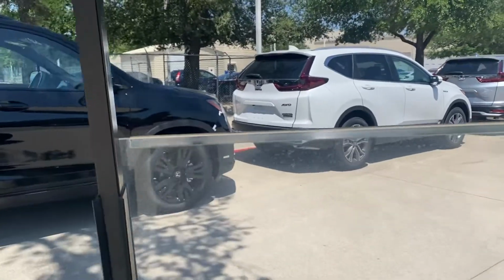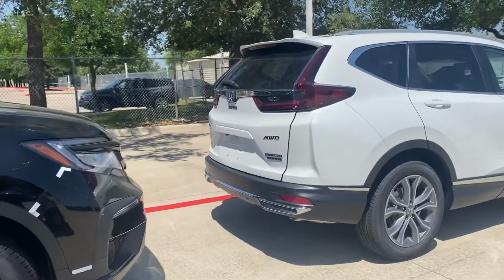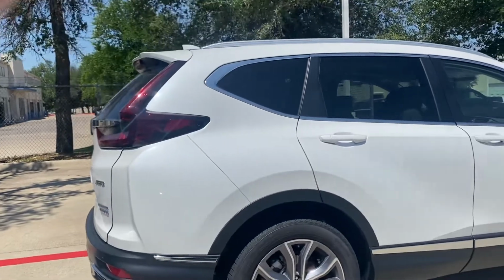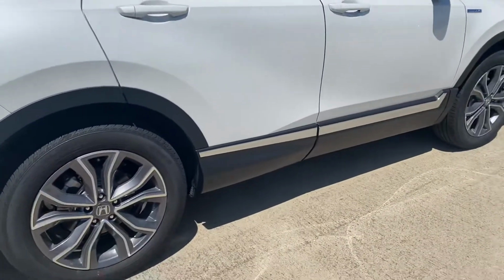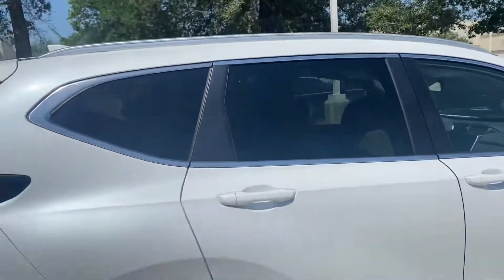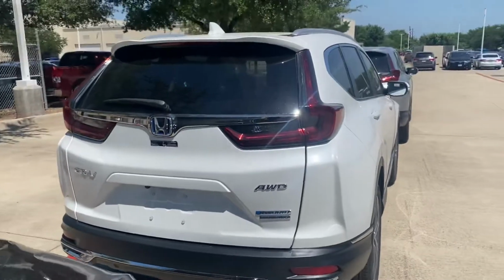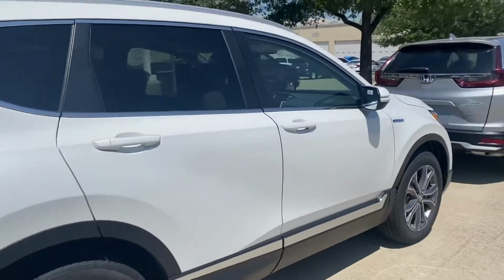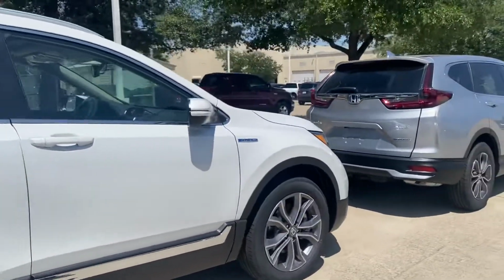CRV Hybrid Touring. This one is sold, but I do have a couple here. They're all-wheel drive. That's what I'm gonna show you. The Touring will have the chrome underbody, chrome roof rails, these wheels. There we go. And I actually have one coming very, very soon in obsidian blue that is not pre-sold.